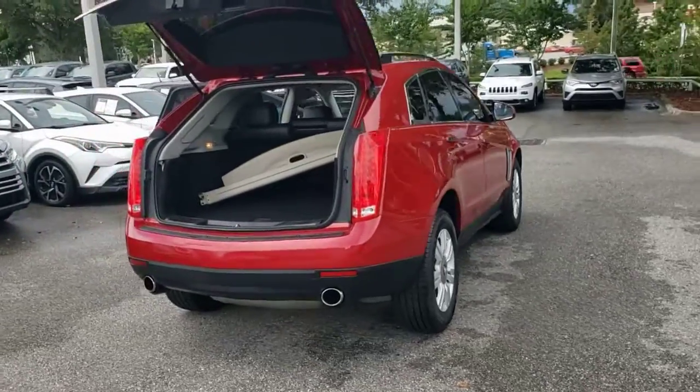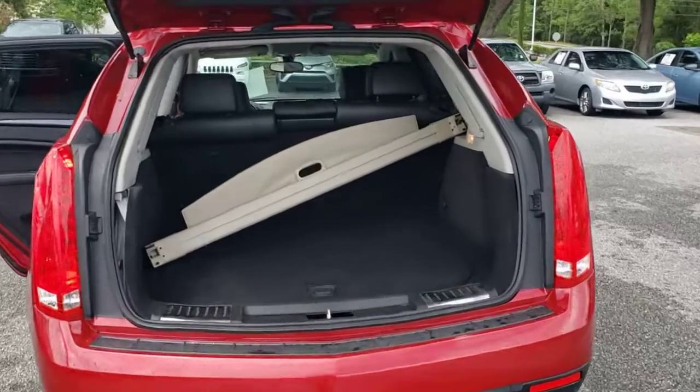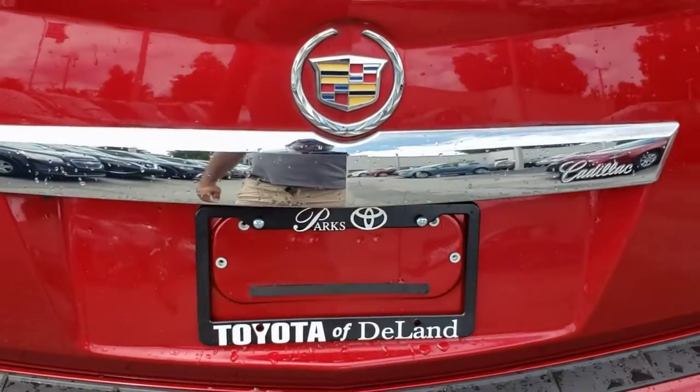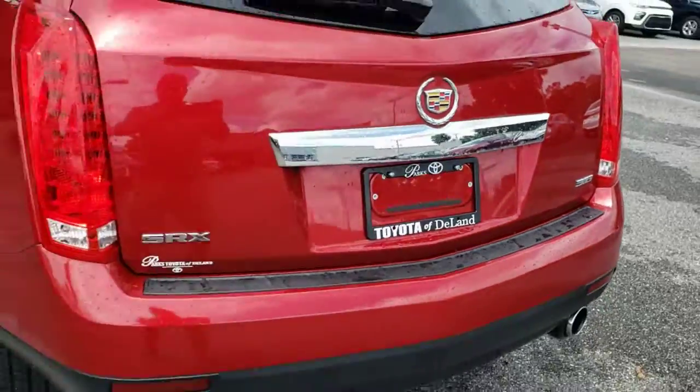These are just some of the great options this vehicle comes with: keyless entry, heated mirrors, premium sound system, satellite radio, Wi-Fi hotspot, Bluetooth connection, multi-zone AC, aluminum wheels, steering wheel audio controls, power driver seat.